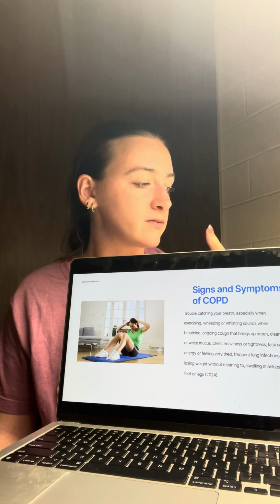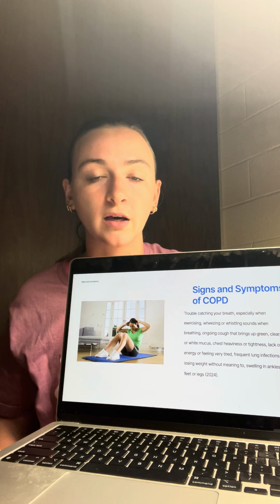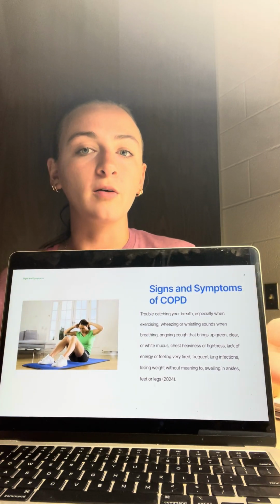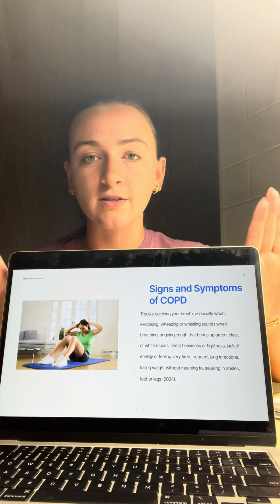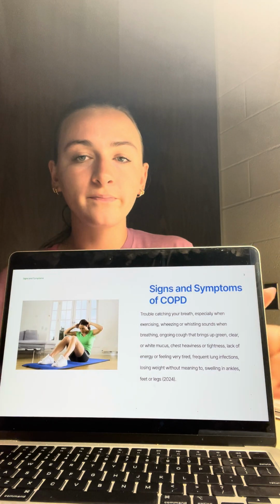And this source is from the Mayo Clinic and it was published in 2024. So this is fairly recent that all of this has come out. And if you want to, this is straight from my paragraph and tells everything that you go through when you first start having COPD.